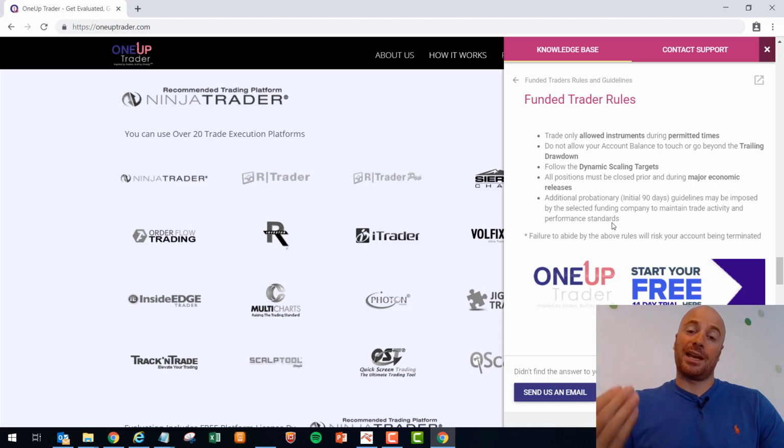So you have to keep your performance standards up for 90 days to keep your funded account. So they don't advertise this, and this is slightly hidden in their terms and conditions. And I don't really like this because with other funded trader programs, as soon as you pass your evaluation steps and you achieve your funded account, in my opinion, that should be it. You should just be able to trade that funded account within the risk parameters. There shouldn't be any other hidden timescales like this.